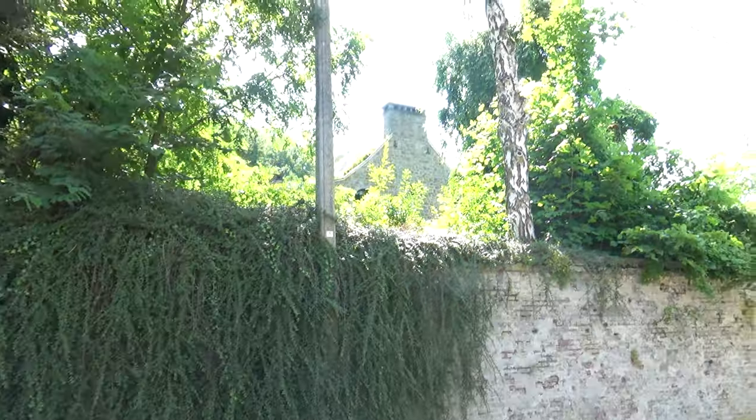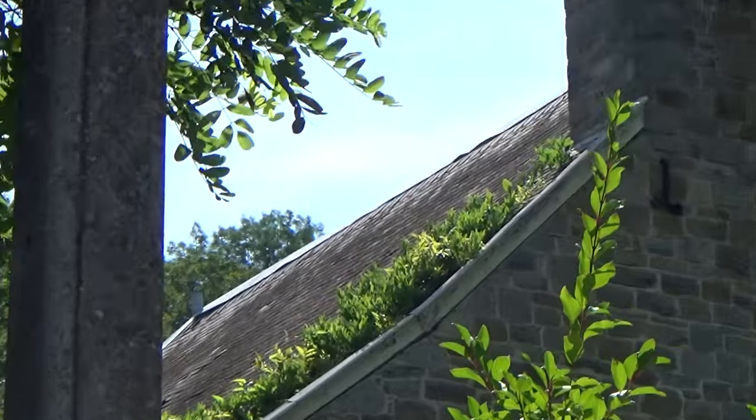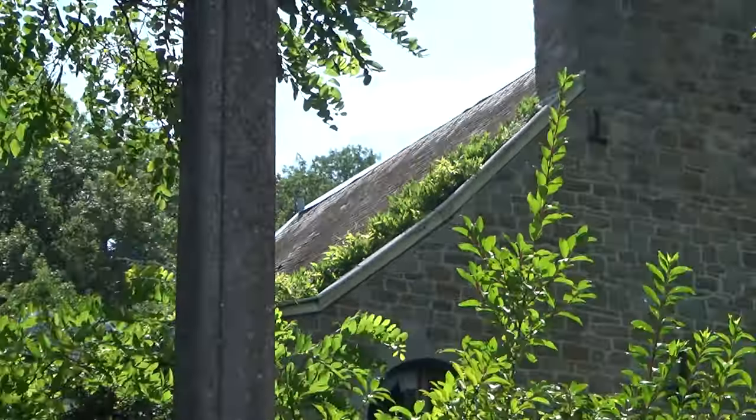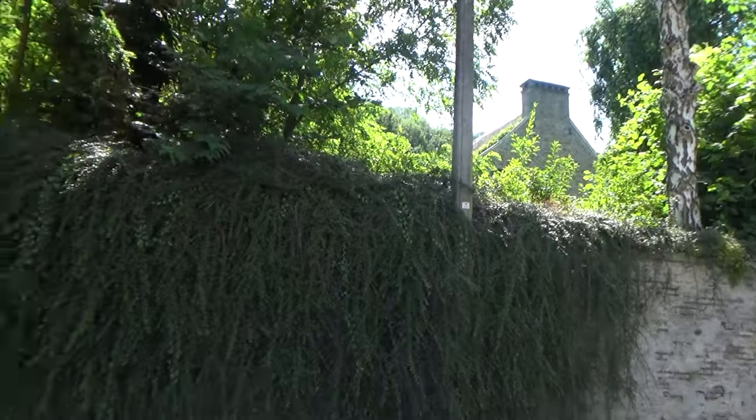Even on the roof. I'm gonna zoom in for you guys. It feels very British as well. It's taking over your roof. Nature is getting you. I'm missing it so much.